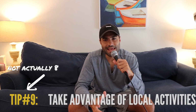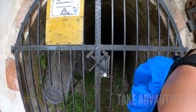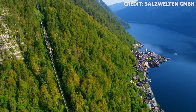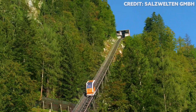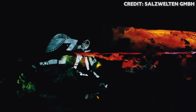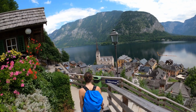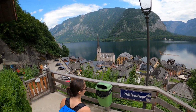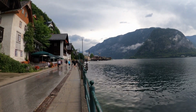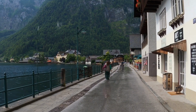For tip number 9, take advantage of all the activities there are to do, specifically the salt mines and the lake activities. We actually passed the salt mines on our way up to Rudolph's Tower, but you can actually tour the salt mines, and not just in an educational way, but in an adventurous one. There are fun activities like ancient wooden slides and rafting on an underground lake, which could be a great option for anyone with kids. The lake itself also offers not just spectacular views, but a wide range of activities. So whether you prefer a peaceful boat tour or the independence of a paddle boat, the lake provides a unique perspective of Hallstatt and a refreshing escape from the land-based explorations.